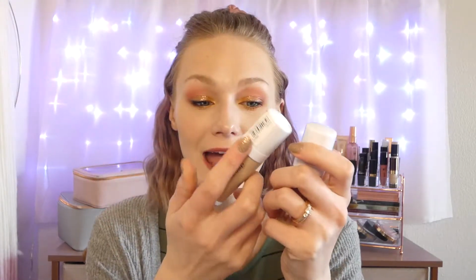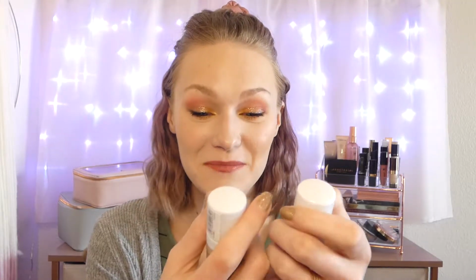Oftentimes I actually use this as a foundation, and if I remember correctly, I think that's what we did. We had purposely purchased 2 of these when we did the video, a deeper tone as our foundation and something a little bit lighter to conceal. And that's what I've been continuing to use this as, more of a foundation.